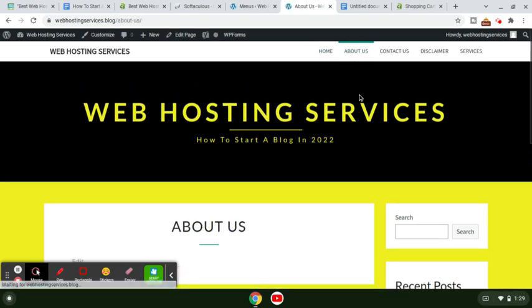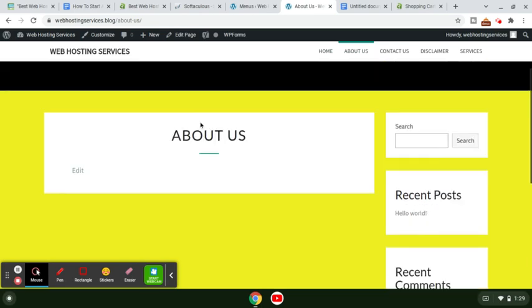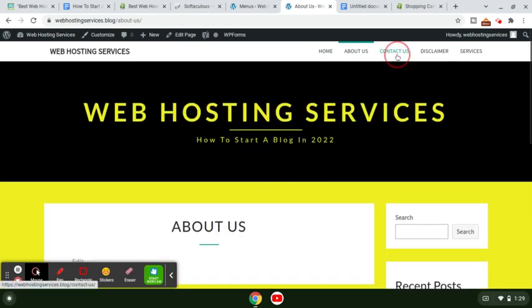And obviously these pages that we've created, they don't have any content. That's something that you're going to have to plug in there. But you can see that, again, we have all 4 of these pages that are up here. We have the About Us, the Contact Us, Disclaimer, and the Services pages. So all you have to do right here, guys, is just plug in your actual information for your blog itself, and that way you can create content and start publishing it online.